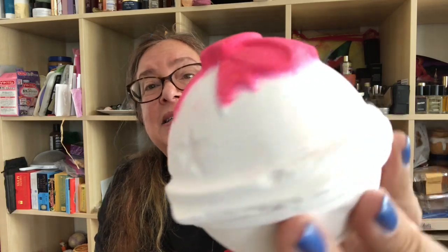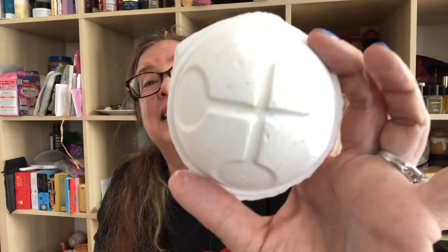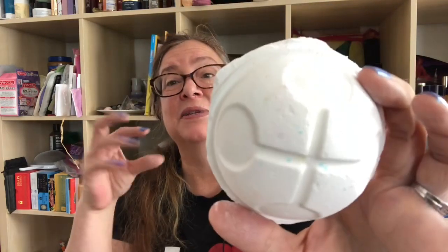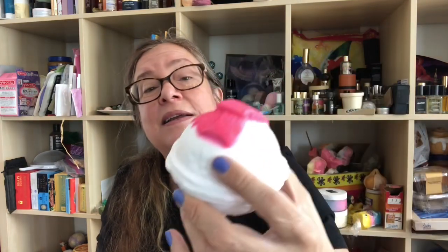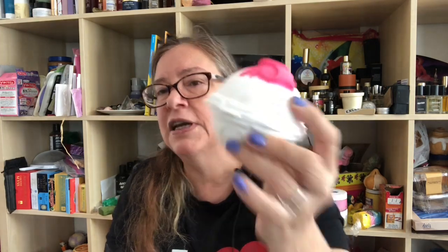This is called Jingle Bells. It's got a lovely red pink bow on it. It's all white. It has some stars on it, and on the bottom it has a Jingle Bells. It looks like those little silver bells on the bottom. And if you can, you can hear it. It makes it sound sort of like those little silver bells because there's something in here that makes noise.